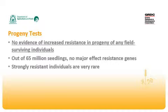What that tells us is that out of the 65 million seedlings that we screened, there was no major effect resistance present within that sample. And further from that, we would conclude that strongly resistant individuals are therefore very rare in ryegrass populations.